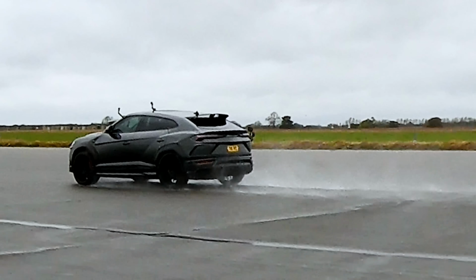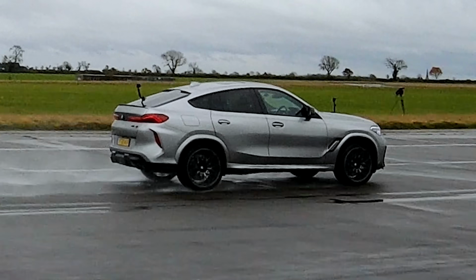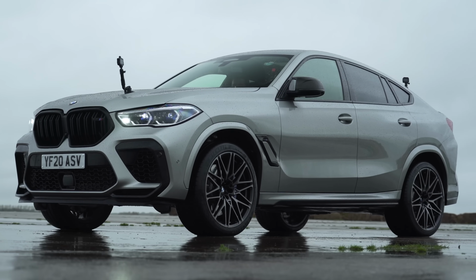Rolling racing gear to you, brake test to you, but drag race and normal rolling race to me. And like you say, drag race is what matters. And I can't believe this beat the Urus in the drag race. This car just launches so well.